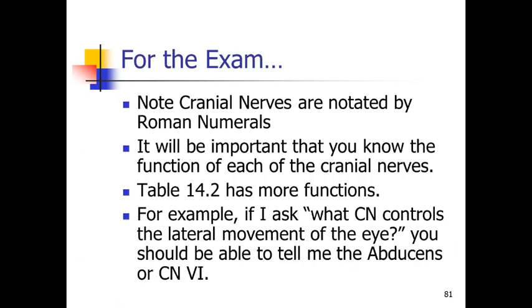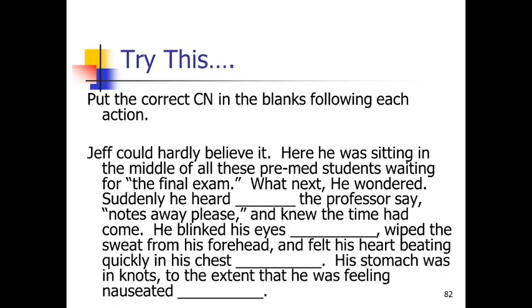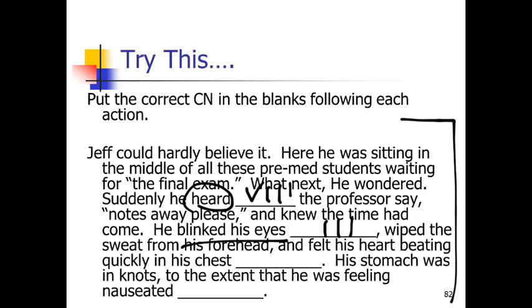Now the way you're going to be quizzed on this is on Blackboard there is a Word document. It starts off with Jeff could hardly believe it. Here he is sitting in the middle of all these students waiting for an exam. Suddenly he heard, well, you know now that hearing is your eighth nerve. So he'd type in 8 there. He blinked his eyes. Recall that blinking the eyes is the ocular motor. He quickly felt his chest. Anything down the chest is going to be the vagus nerve. And he felt nauseated. Again, the stomach is referring to the vagus nerve. So you'll follow through this, fill in the blanks, and then there's also a key posted for you on Blackboard.